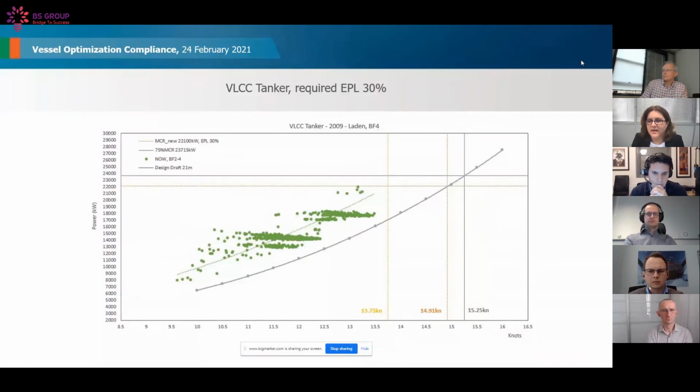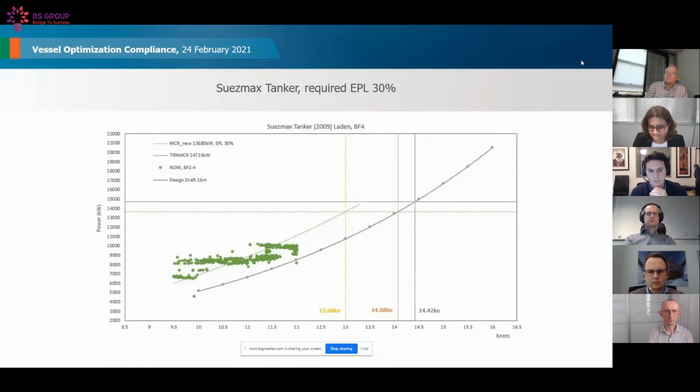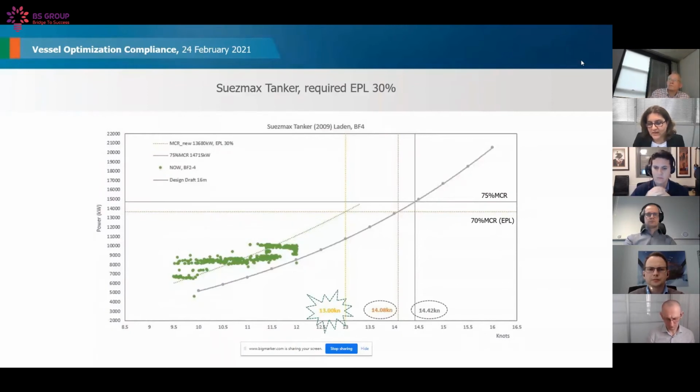Another example, a VLCC tanker. Again, this vessel is only 10 years old and requires a 30% power limitation in order to meet the required EEXI. The speed at 75% of the existing MCR, the new speed after the limitation, and the maximum speed that can be performed by the vessel right before the dry dock. And the Suezmax tanker, again the same values. This was the speed at 75% of the MCR. This will be the new one. And this will be the speed that we are expecting the vessel to give as it approaches its dry dock. So we understand that these new speeds are quite low and we may have implications for the commercial commitments of the vessel.